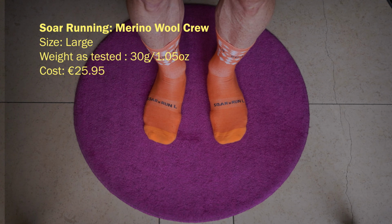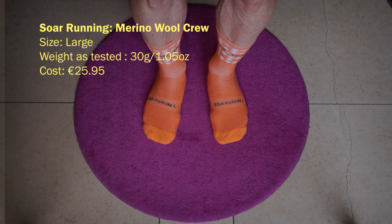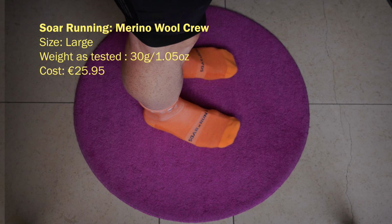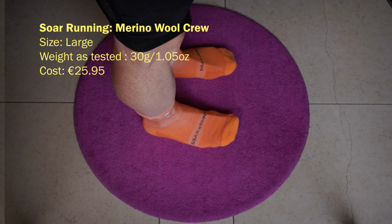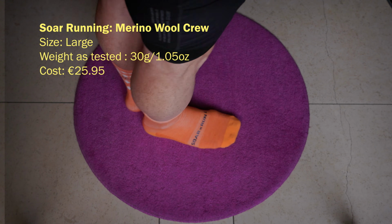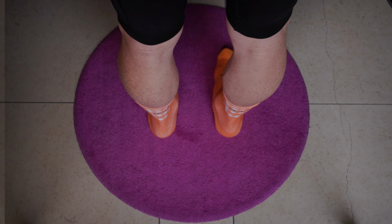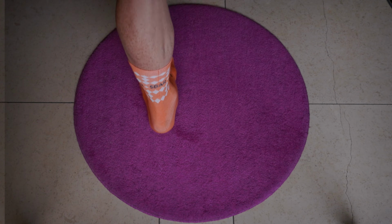Coming near the second of the 2 brands that I buy most socks of lately. These are Soar Running. These are Merino Wool Crew. I bought them to try them, but I don't massively go for them. I don't warm to the Merino. Didn't seem to do very much, a bit heavy. They seem okay, the pattern's okay. I wouldn't be buying another pair of these.